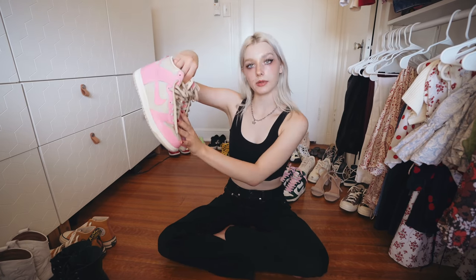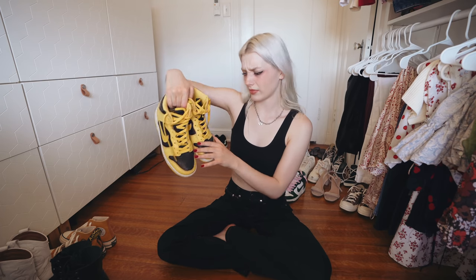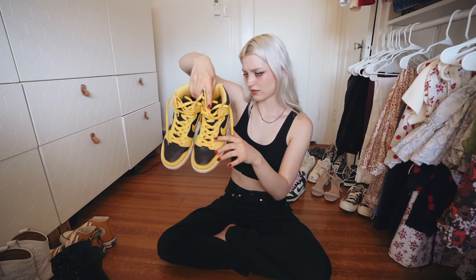I love these little Gucci sandals. Very feminine and very beautiful, so keep. Love these also. I'm going to sell these. Super cute, just don't wear them. Same with these, what are these? Like '97 maybe, Golden Rods? I think it's time for me to let these go.